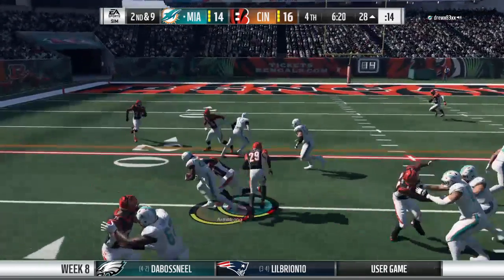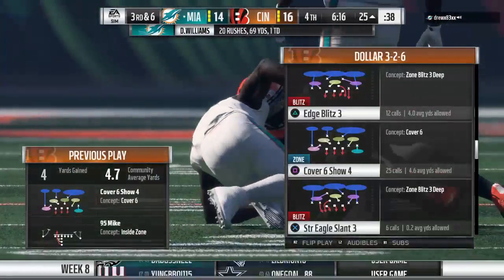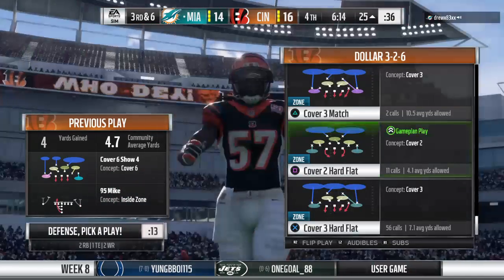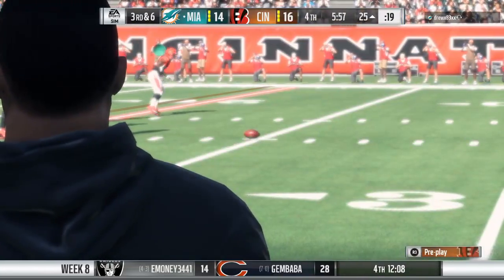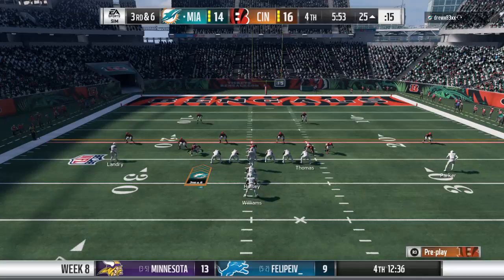Now carry number 20 of the game. Here's Williams. And he'll be brought down at about the 25 after a pickup of four. Well, if you're a football guy, that's a pretty run because everyone is in sync right there. Obviously, the guy carrying the ball, but how about the people up front? Leverage, athleticism, they created some nice space for him.